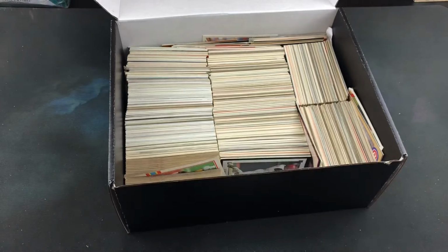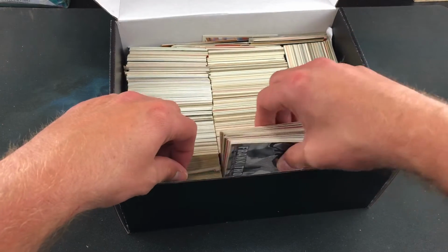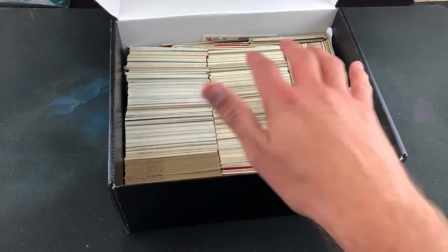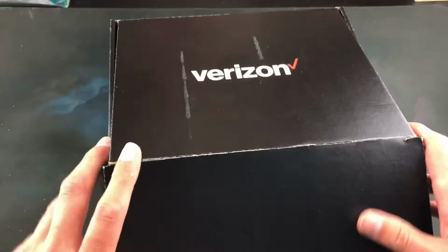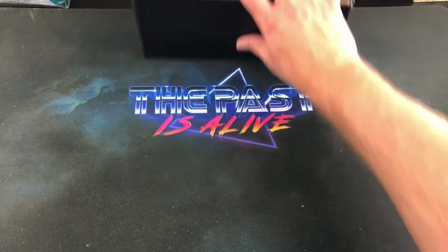I figure we'll go through this as a separate video instead of clogging up the weekend recap with 20 minutes of me going through that box. I will make a separate video going through all that, see if we can find any gems. I love buying random boxes like this and seeing if I can find some neat stuff. So that's coming up. Some point this week, we'll go through that whole box and see what we can pull out of there.